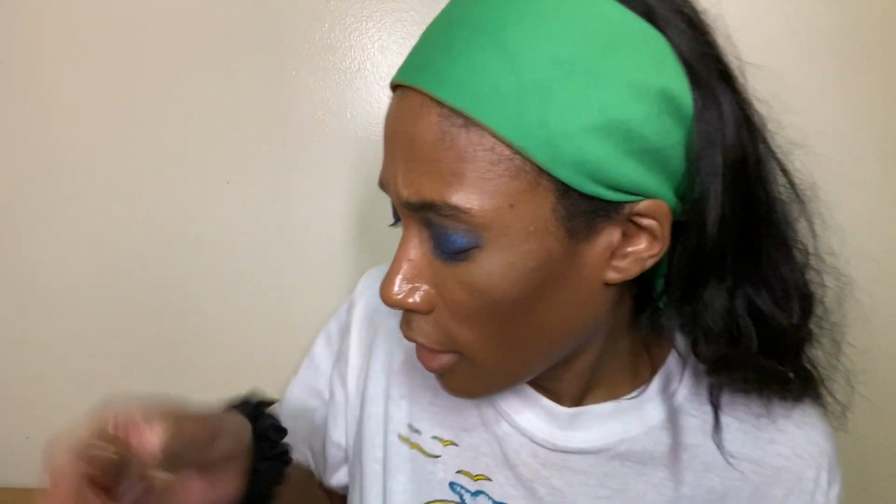So this color is She's Confident. It seems like this is the more rosy, pinky beige type nude. I'm not gonna put it back in the box, what's the point? And then I got She's Independent, which is more like the rosy beige, deeper nude. And let me show you what that looks like. So yeah, this is it right here.